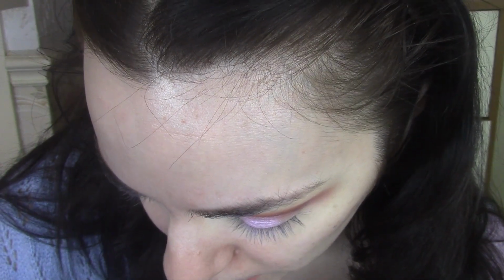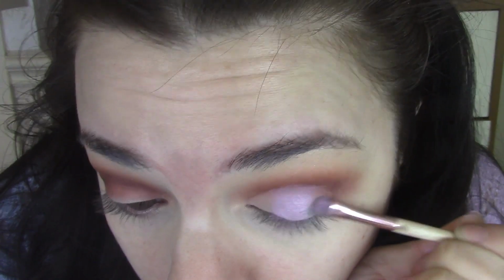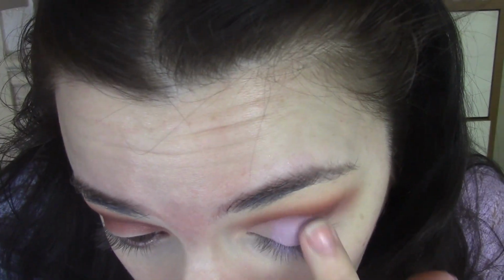I'm gonna then put the, should I do the silver next or should I do the green next? Because this is quite a dark silver. No, I think I'll do the silver next, and then I'll do the bluey greeny shade in the outer 2/3. So I'm doing the silver next to the pink.